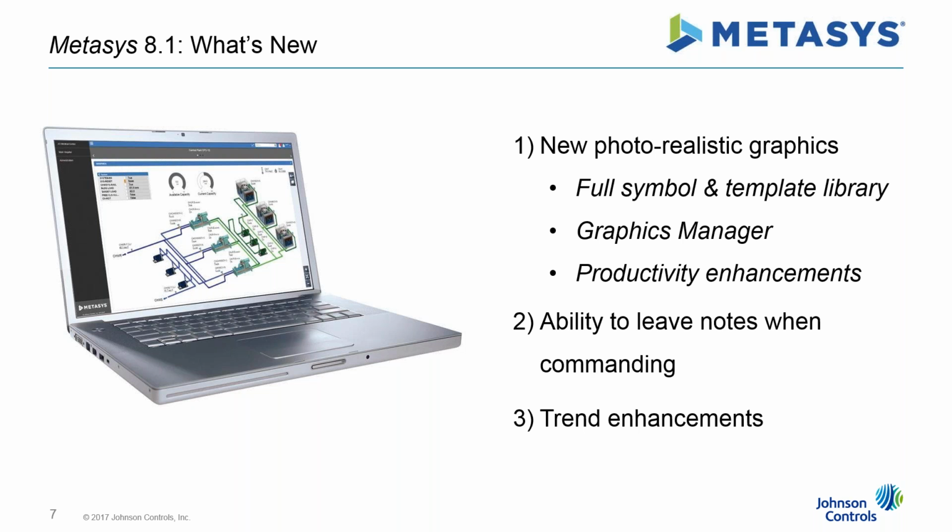In addition to the graphics library, we've rolled out a brand new graphics manager as well. This allows you to make associations, and I'll get into all this, but be able to assign graphics to spaces and equipment, be able to quickly create graphics from templates, and be able to edit those graphics on the fly, either online or offline within the system, and additional productivity enhancements that make it easier to not only create the graphics, but to manage graphics longer term.